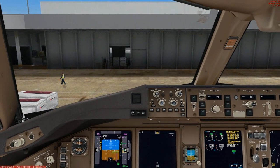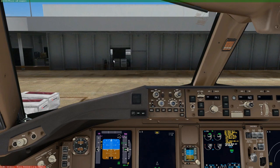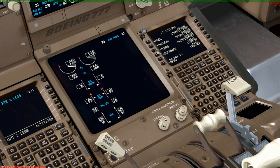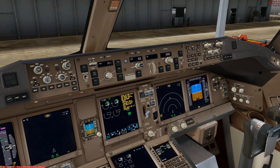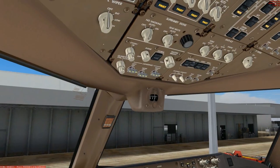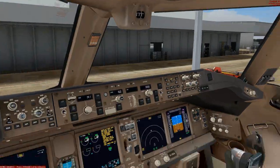Alrighty, so we've arrived in Melbourne. We've got some deboarding action going. Disarm our front door there. Main deck cargo can start opening, and we'll open the bottom cargoes. It's fine to us. Okay, clock's 1:23. Lights are off apart from the nav. ADIRU is off. And let's grab the checklist.